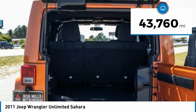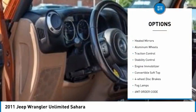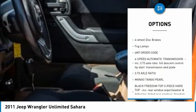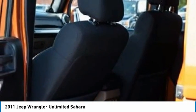This vehicle has less than 45,000 miles. Here are some of this vehicle's great options: four-wheel drive, tire pressure monitor, heated mirrors, aluminum wheels, traction control, stability control, engine immobilizer, convertible soft top, four-wheel disc brakes, fog lamps.